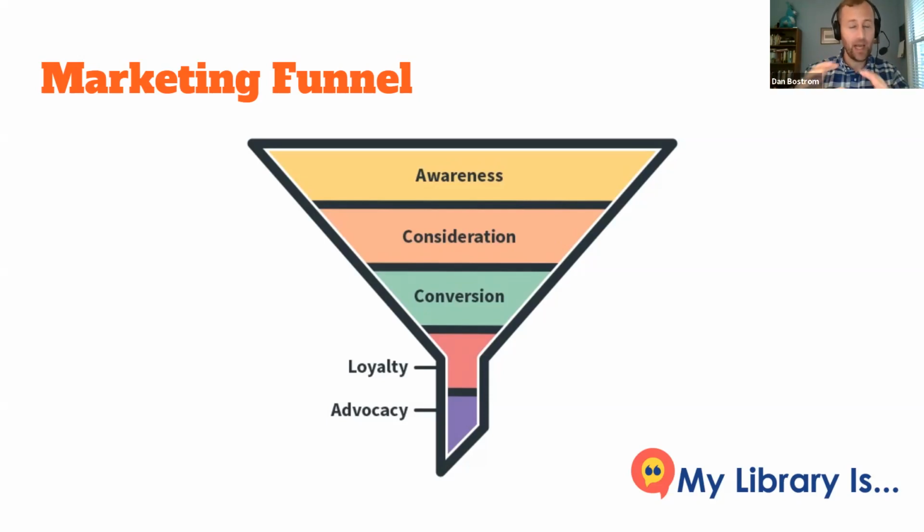There are a lot of people right now who are undoubtedly outside of your funnel. They don't even know that the library exists. That's really hard. Maybe they're not big readers. Maybe they get everything from Amazon. They have no idea that you have programs online or in person. They have no idea that they can check out things like telescopes or ties or other objects from you. They have no idea that they could get their ebooks or audiobooks from you without even coming in the doors.